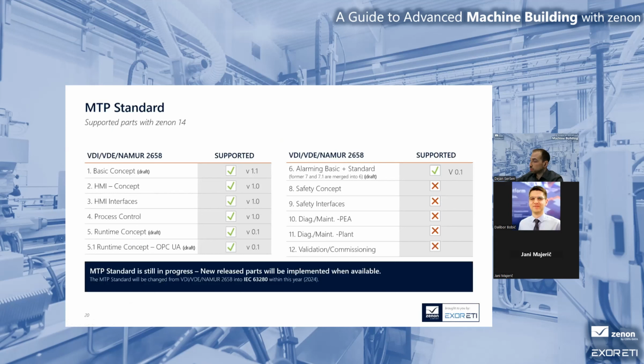With Zenon 14, which will be released in a couple of weeks, we have 6 chapters currently compliant with MTP. And soon the MTP standard will be changed into IEC 63280. This will be done within this year. So this is now really a mainstream standard direction where the process industry is going. With Zenon, you can be sure that you can create your projects, your HMIs, your SCADA systems to be compliant with the MTP standard.